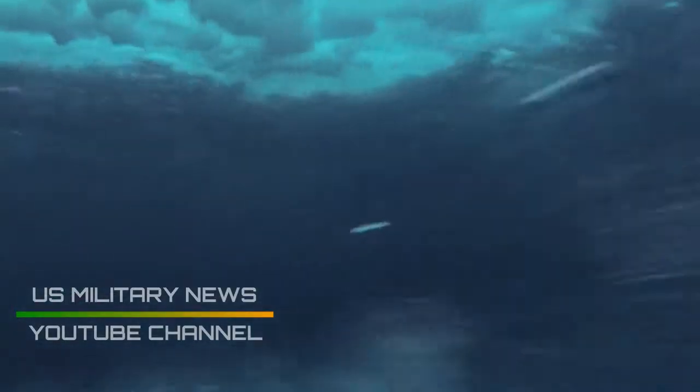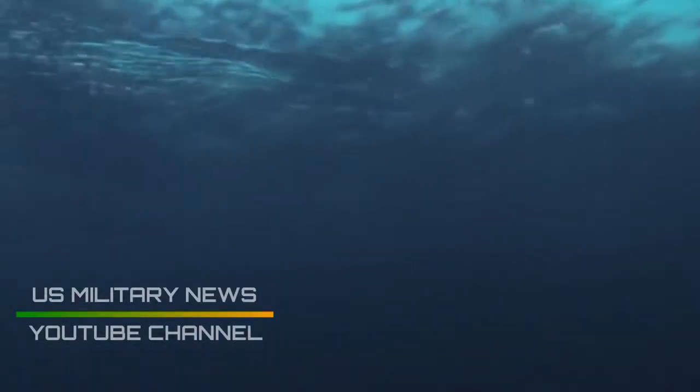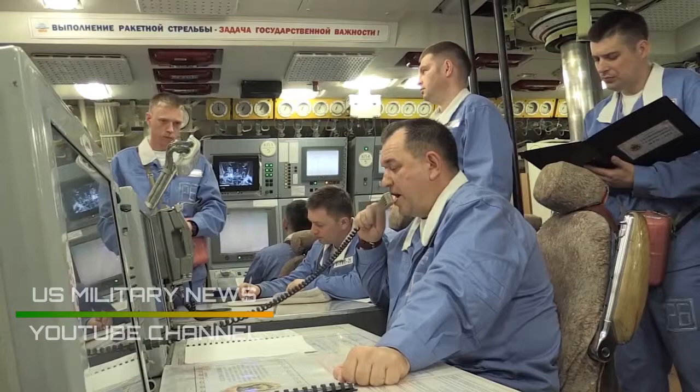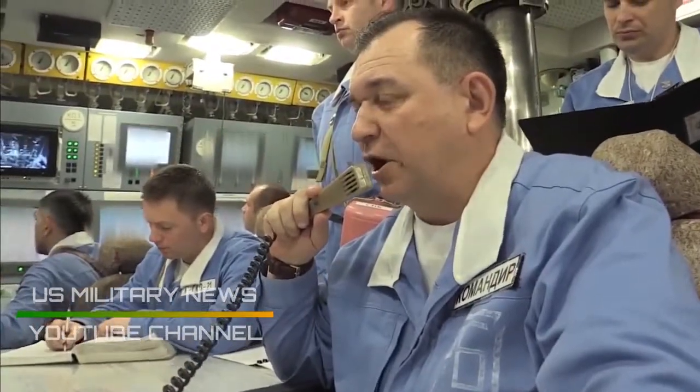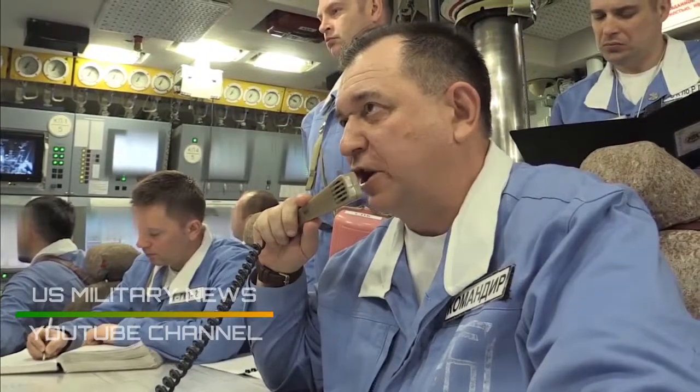USS Halibut was built as one of the first of the U.S. Navy's long-range missile ships. The submarine was the first built from the ground up to carry the Regulus II missile, a large, turbojet-powered cruise missile.